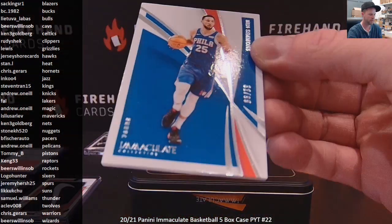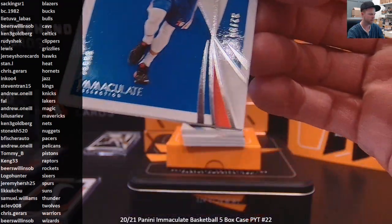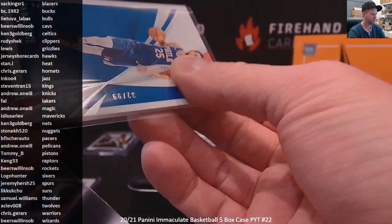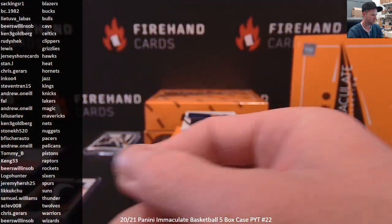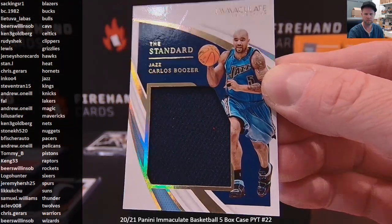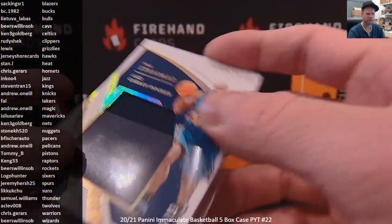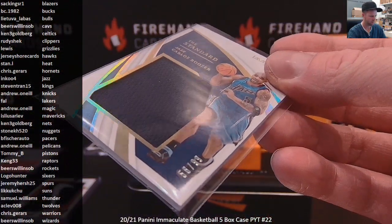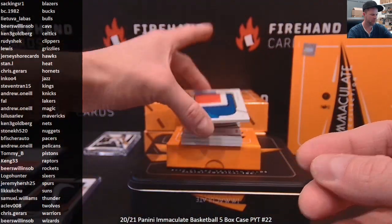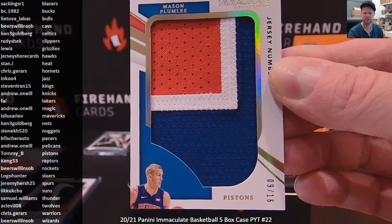For the 76ers, Ben Simmons, 32 of 99, for the Logo Hunter. The standard jumbo jersey, Carlos Boozer for the Jazz, number 99. The Jazz, Inku 4. 56 of 99. Jumbo patch for the Pistons, Mason Plumlee, 9 of 16.